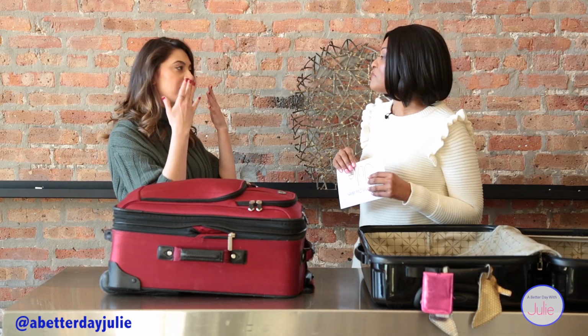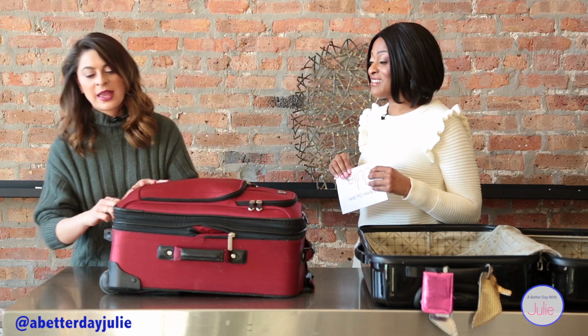So what I do is maximize the space with my little roll fold technique. Let me show you guys what I have. Now, in my bag, I have everything. I saved the undies for home, guys, because you don't need to see that. But everything else is in there, from my contact lenses to my curling iron, makeup, and of course my outfit. It's a little bit packed.